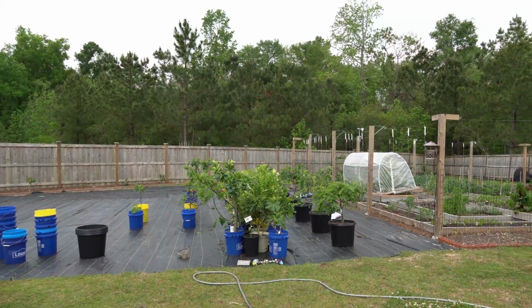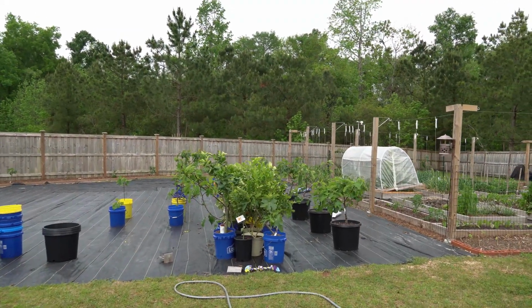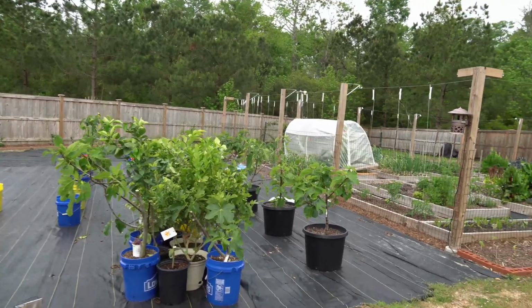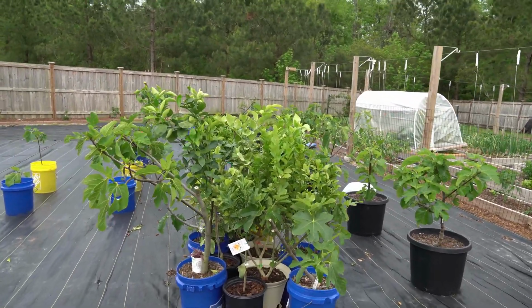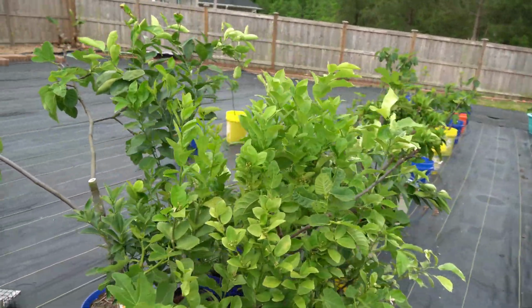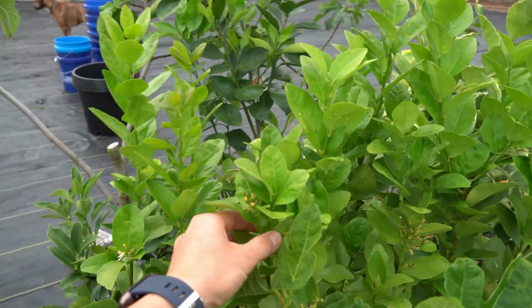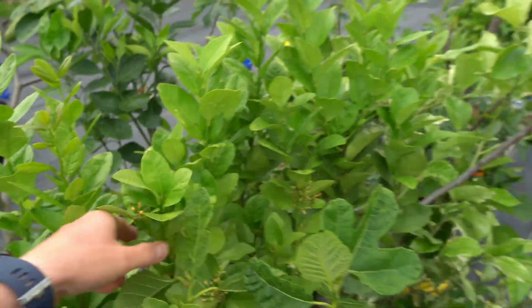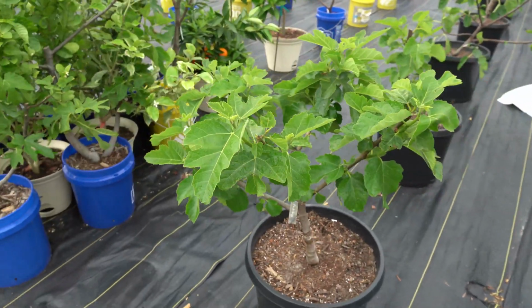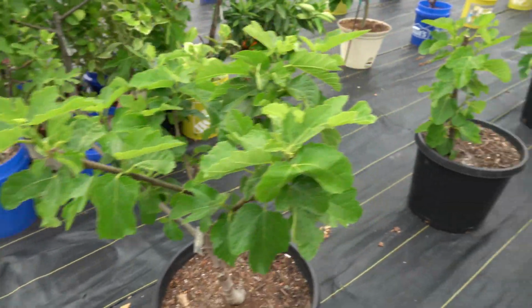So it's Saturday, April 24th, and I decided to wait an entire day before I surveyed everything and made sure that there's no damage anywhere. And everything really looks great. All of my citrus, even my very tropical key lime that can't take any frost or freeze, is fine. All of my potted figs are fine. There is no damage shown to any of them.